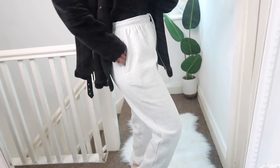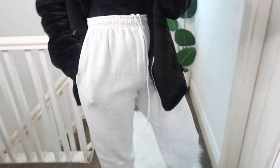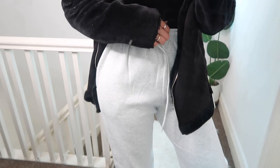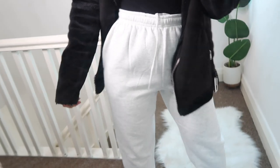Am I not right? Especially now in quarantine, and especially with the fact that we're all staying at home, a good pair of joggers is needed. Because I don't know about you guys, but I could just lounge in joggers all day, every day. It's just so comfortable, so cute. You could go out with it and not look crazy. And I absolutely love the ones from PRETTYLITTLETHING. They just look like that.